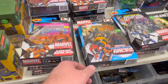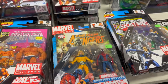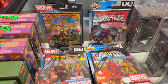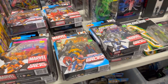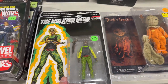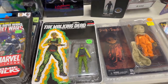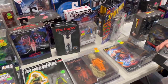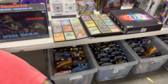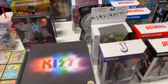Oh, these were, you remember these? These were so cool. I had all these. They actually almost did a better job of the character selection with these, with the 3.75s, I always thought. Alpha and Beta, Walking Dead, Customs. Yeah, I think on this side there's $10 tokens, on the other side I think they're $15. Hey, how you doing? Good, how are you? I'm good.